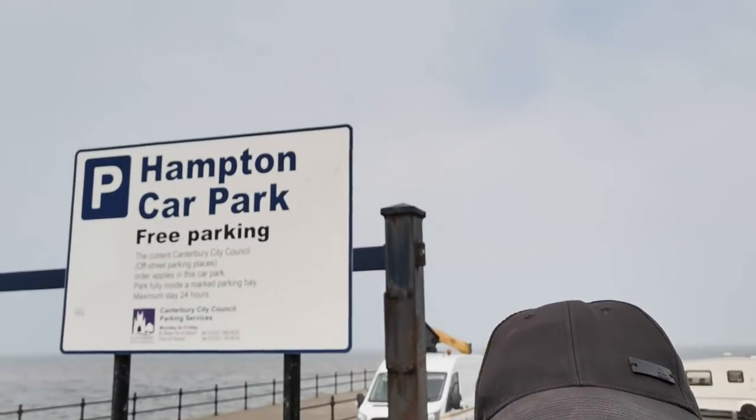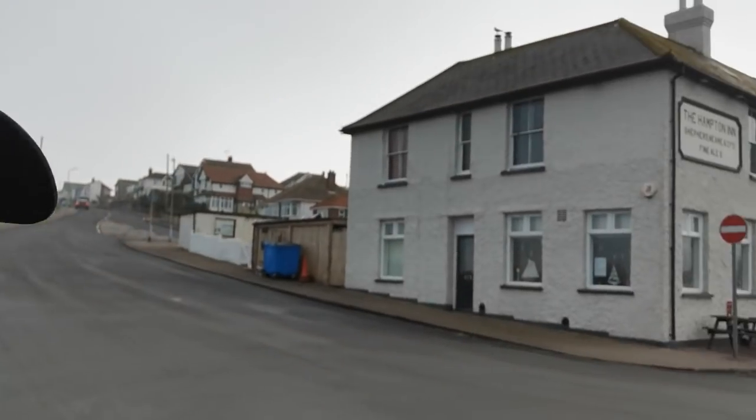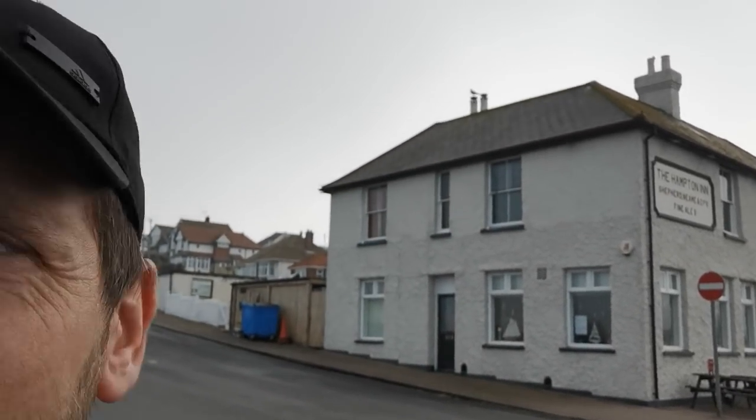Sunday, the, what is it, 28th, possibly? No, 27th of Feb. And I am at Hampton Pier there. I'm gonna give that a couple of hours. And I'm in the Hampton car park, free parking. And then there's the Hampton Inn there. So I'm just gonna head out onto the pier. I'm lucky to get a parking spot in the car park. Let's get down on the pier and get set up. It's a bit chilly, but it's better than it has been.